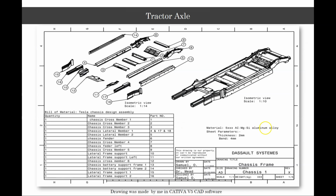And you can also hide those toolbars. So this is the tractor axle. I don't think so. I think this text has remained by mistake from the tractor axle, so this is probably the chassis frame. Text goes here: Drawing was made by me in CATIA V5. Again, I think I talked about this before. So you can write, I created this drawing in CATIA V5 CAD software. So it's very simple, professional language.